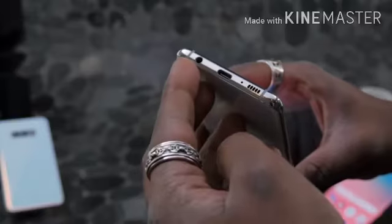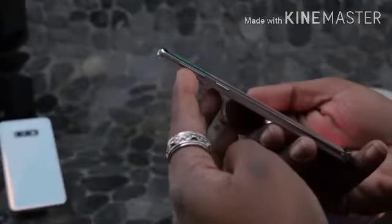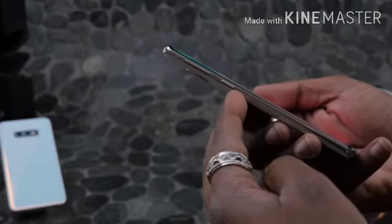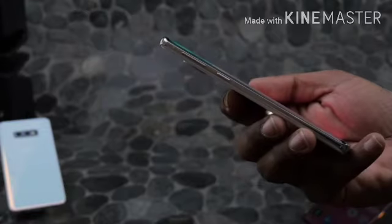There's still a headphone jack on the bottom of the phone, which is nice, next to the USB-C port. The Bixby button is sadly still here, and the stereo speakers are tuned by AKG and feature Dolby Atmos support, though we haven't tested them quite yet.